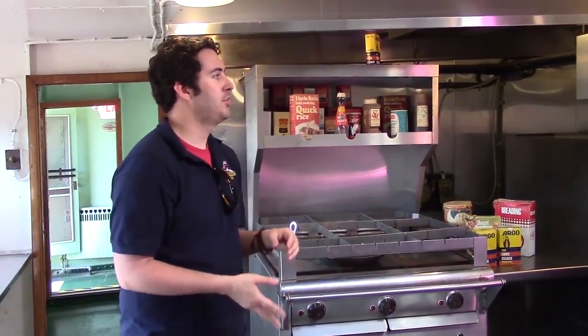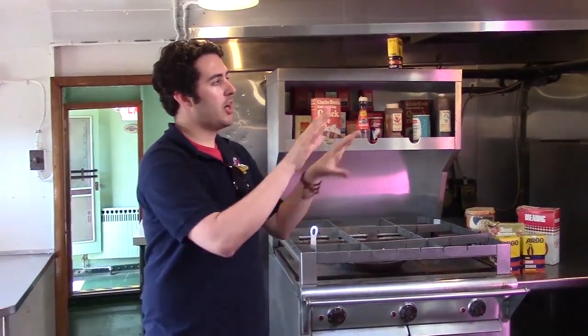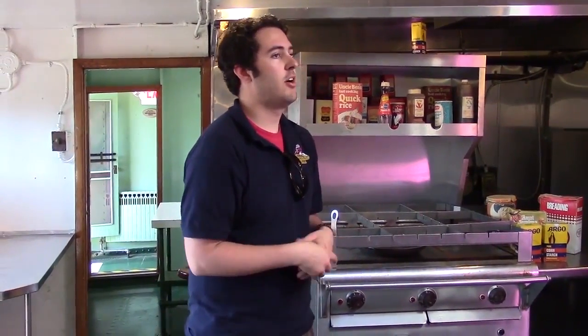Now the ship is in operation. We had two professional cooks on board, as well as two porters or waiters. Took care of our crew exclusively. Now these two cooks, they took great pride in their food. It's about $10,000 to $15,000 budget every season. You can imagine back in the 70s, that was a lot of money for food.